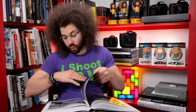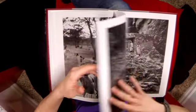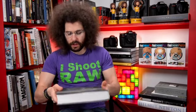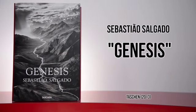Unbelievable images. I mean, that's really all I can say is how unbelievable these shots are. Just beautiful. This is a beautiful book. Highly recommend going and picking this up. It is huge. I love big books. This one weighs a lot, under $50. You can't go wrong. And the quality of the work is second to none.